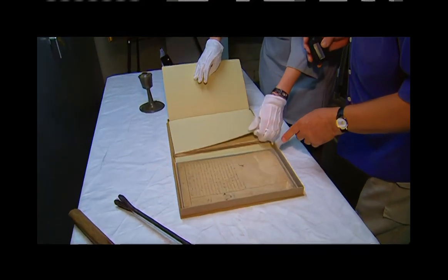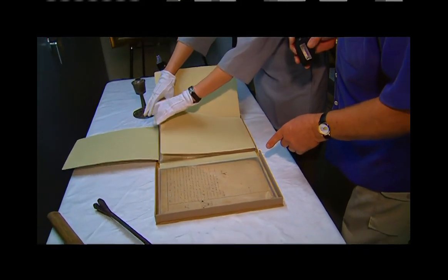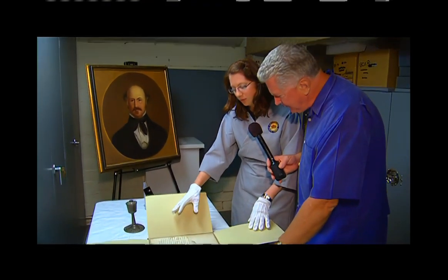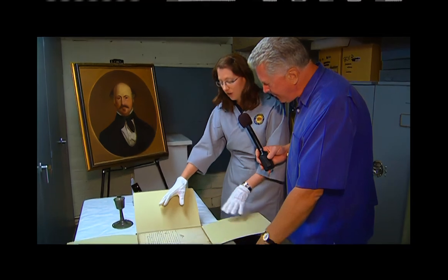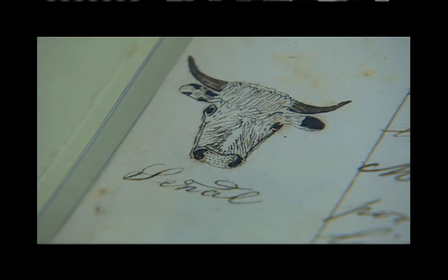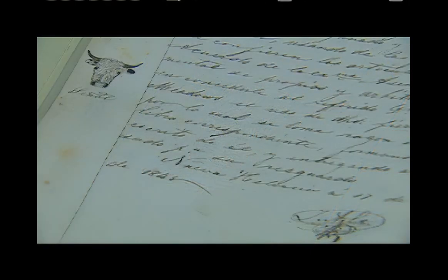Right. Sutter, as an agent of the government of Mexico, was in charge of making sure that people's property was marked. And so he would draw what their brand would look like, and also they cut the ears on the cows. So there's a picture of what the cow would look like. So this is Sutter's handwriting. It is. 17th of November, 1845. It's a messy 5. He didn't do so well on his 5.